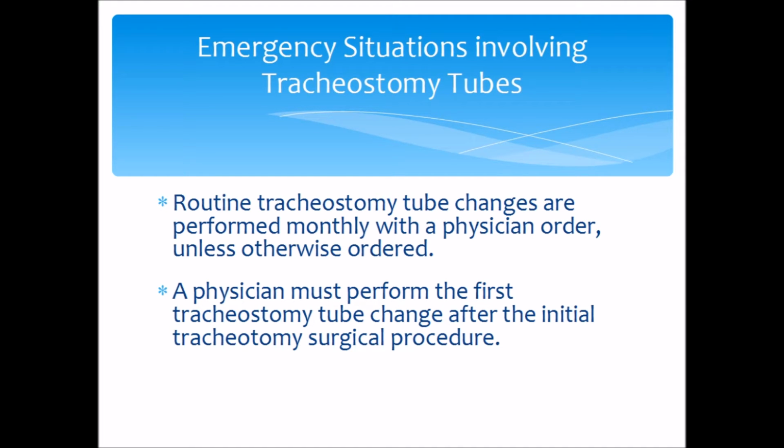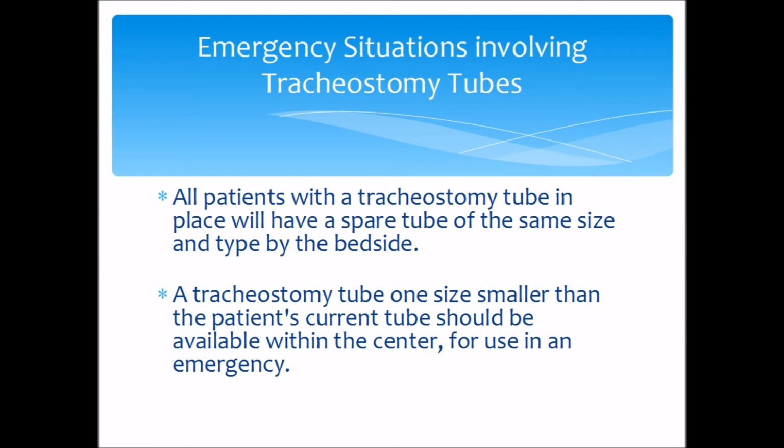Routine tracheostomy tube changes are performed monthly with a physician order, unless otherwise ordered. A physician must perform the first tracheostomy tube change after the initial tracheotomy surgical procedure. All patients with a tracheostomy tube in place will have a spare tube of the same size and type by the bedside.